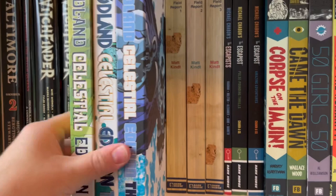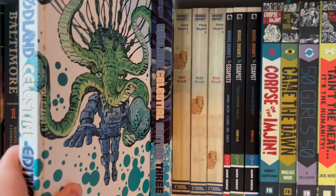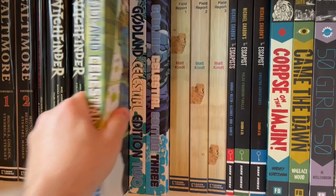Up next we have Godland. These are the Celestial Edition hardcovers. This was a great series by Tom Scioli and Joe Casey. And this was a total love letter to Jack Kirby and Jim Starlin cosmic stories.